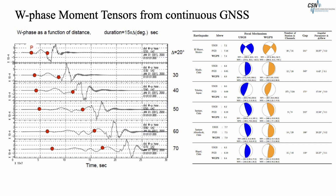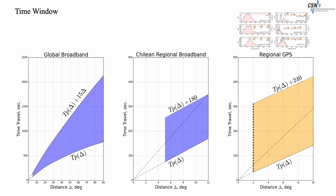And this is what we are doing now at the National Seismological Center. So here, I just want to say that the response for the Chilean regional broadband network is typically, I would say, between 5 to 6 minutes. So we have a full moment tensor, and with the GPS instruments, we need a larger time window, but we can get a really good solution when these instruments are connected in real time.